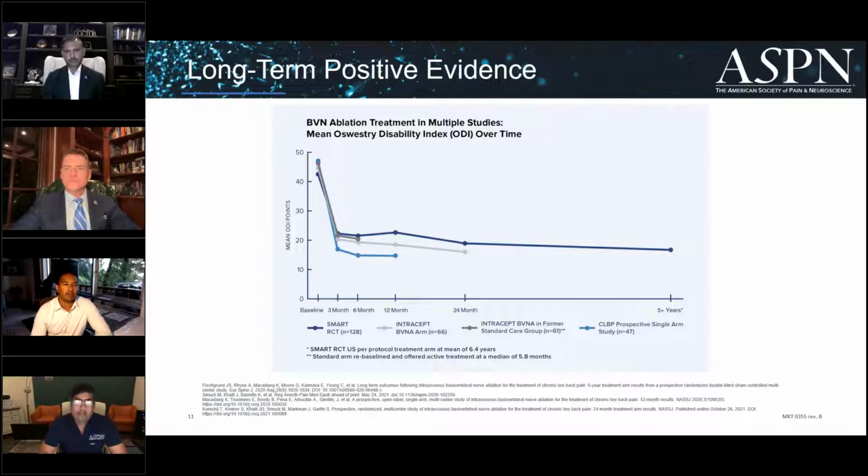But I think a couple of things became very evident when you specifically read the 24-month follow-up in the paper, which is actually on the website. Anybody in the audience here can download that paper. You see here that when you follow these patients at 24 months, a vast majority of those people had a greater than 10-point improvement in their ODI, and more than half of them had a 20-point decrease in the ODI.